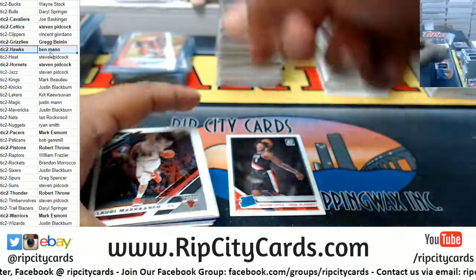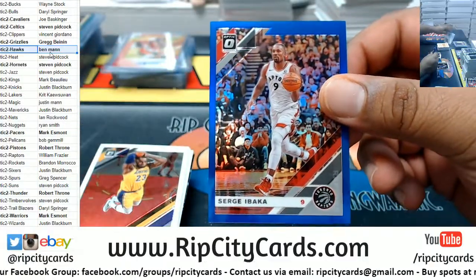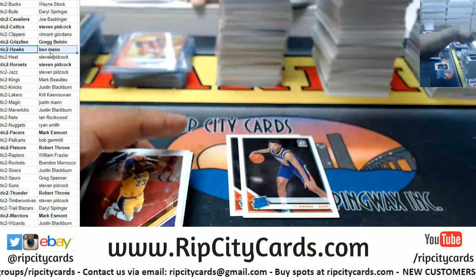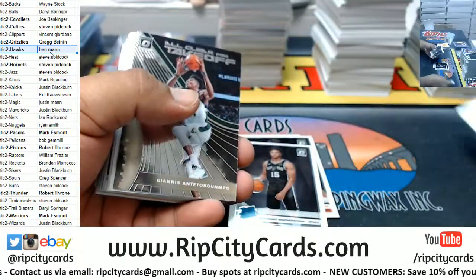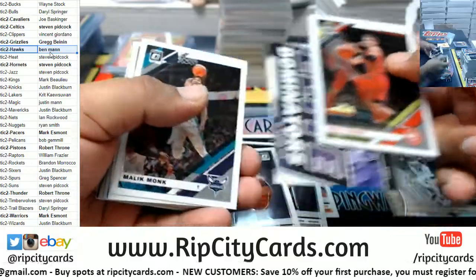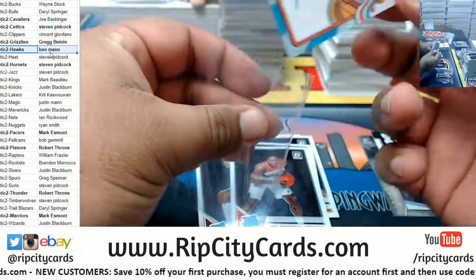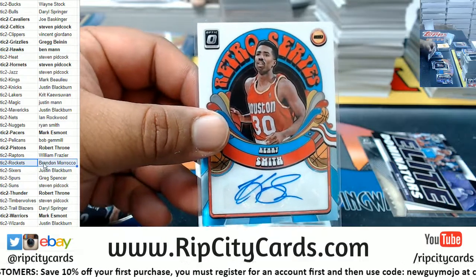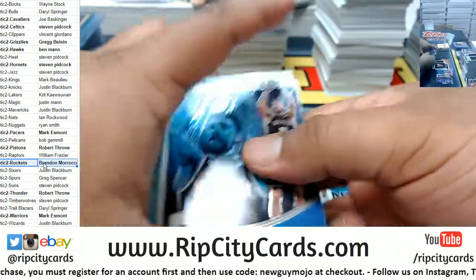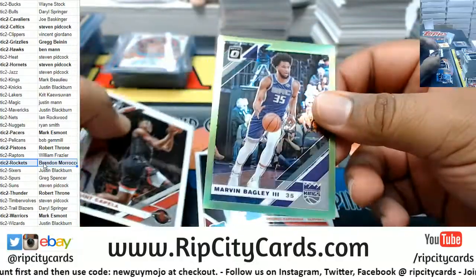Bradley Beal, Wizards holo insert. If you can jump over any human being and still dunk it, that's still pretty impressive. Dunking is impressive, period. Serge Ibaka Raptors to 59. It's always been a dream of mine to play a game of pickup basketball, get out on the fast break and dunk the ball in transition. Kenny Smith of the Rockets with the retro auto mojo. Yeah, YouTube legend. I'm going to call BS on that one, dog. RIP Escalade. But I'm going to call BS on that one.